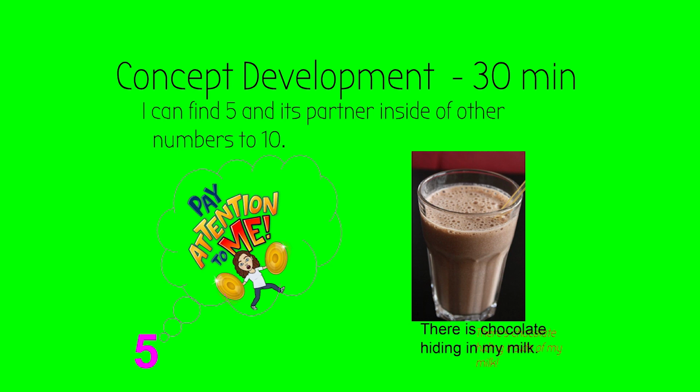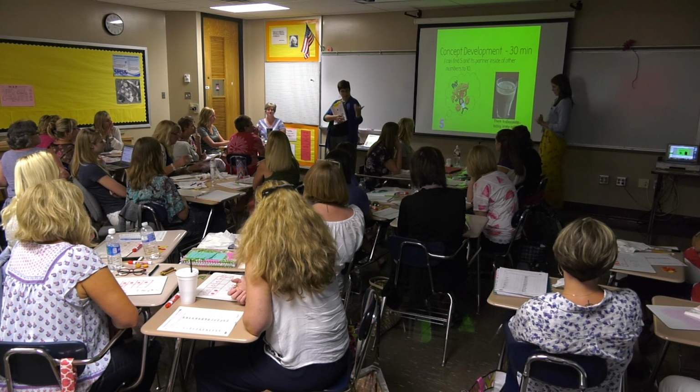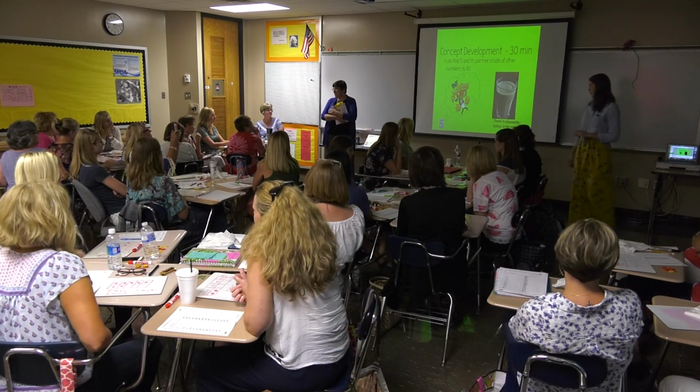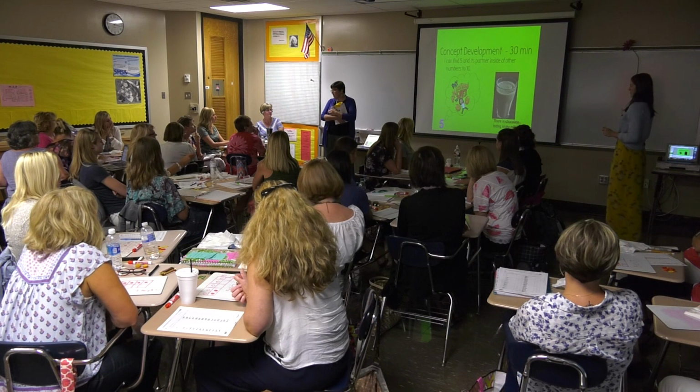And the goal of the lesson is I can find 5 and its partner inside of other numbers. And so that concept of something hiding inside of the number, both Kathleen and I liked. We loved it, and thought, oh, the kids would really think that was fun, and they could be detectives to find that.